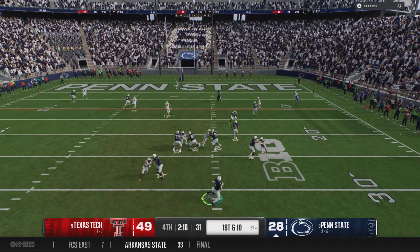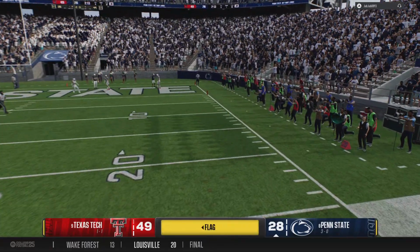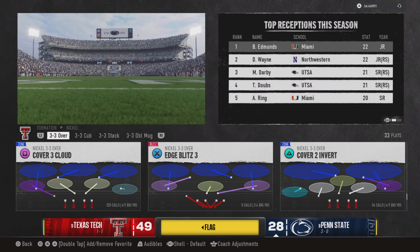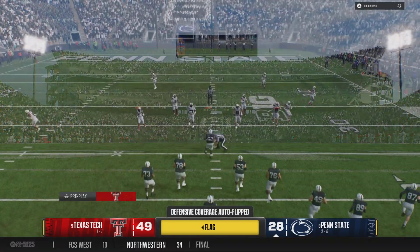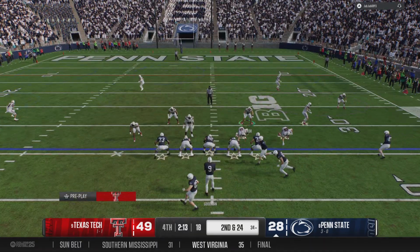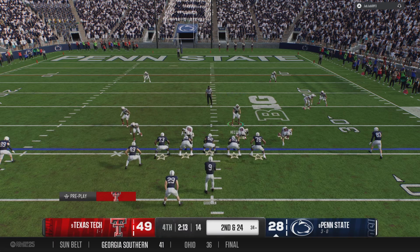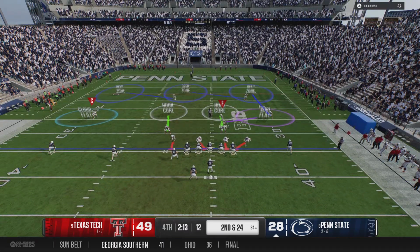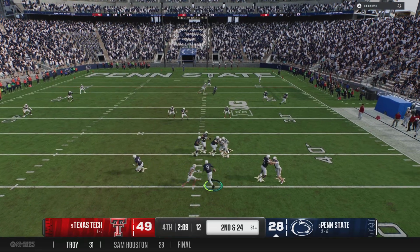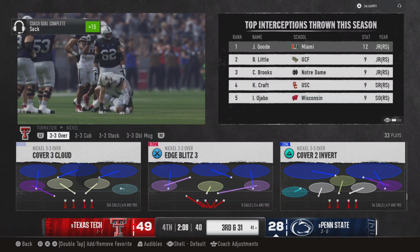He'll come out throwing on first down. They're bringing heat. He just throws it away, and I think the flag's going to be coming, and there it is. And here comes the offense on second down. He's looking to throw. Coming after him. And the freshman will chalk up a sack.